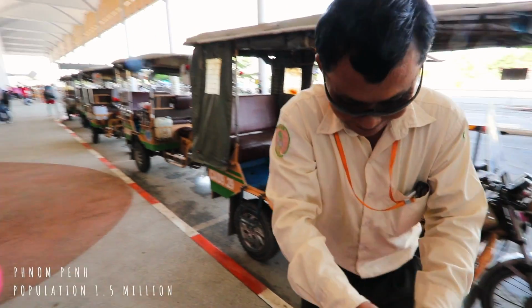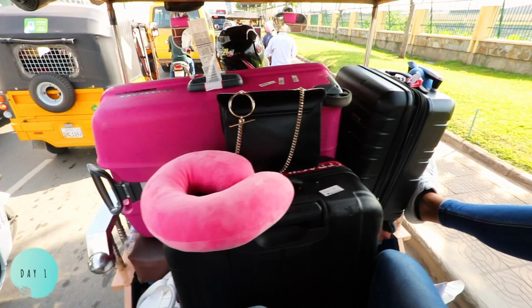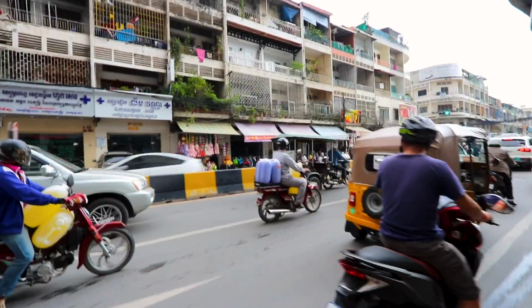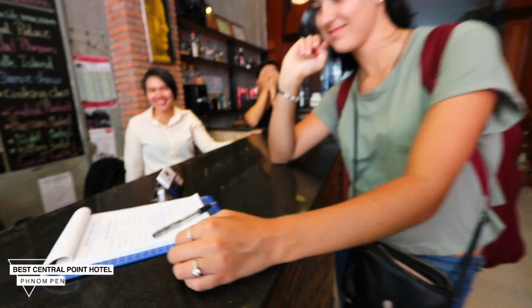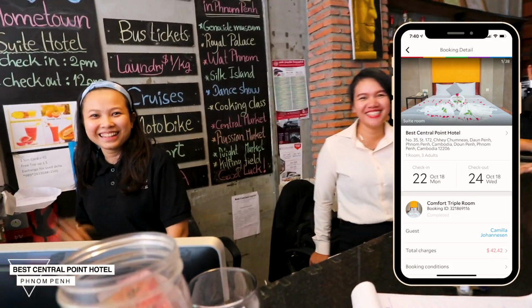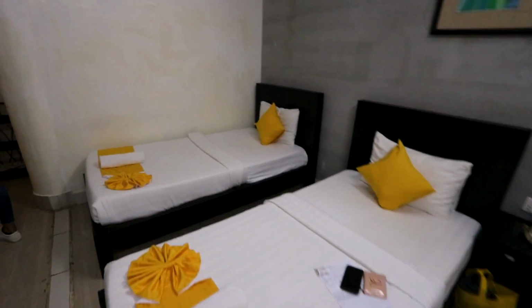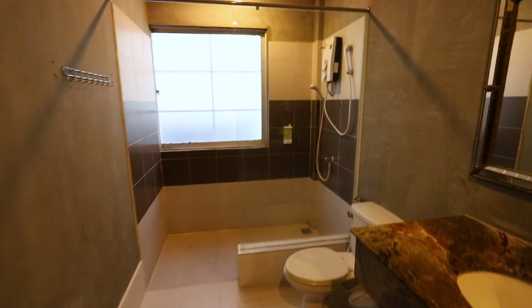We landed in Phnom Penh, the capital of Cambodia. Make sure your passport is valid for 6 months before you go, and visa on arrival is available at most large airports, and it will cost you around $30. We booked our stay through the Agoda app on our phone. We were staying there for 2 nights and we paid around $7 per person. It's pretty big. I mean, it's a 3-star hotel. That's a nice bathroom. We have a shower head.